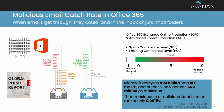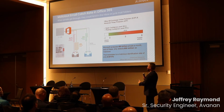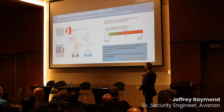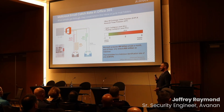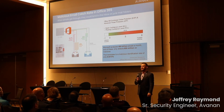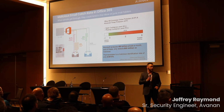So this is a great graphic here that talks about those 1 in 99 emails that come through are phishing, and what Microsoft's default security is doing with them. About 20% are marked as phishing, 50% as spam, 25% as clean, and 5% as whitelisted. And we'll talk about why whitelisting is dangerous in a second. But another fun stat that comes out of this is Microsoft analyzes 400 billion emails a month. That's a lot. But out of those, they're detecting 600 million as malicious. And when I first saw that number, I was like, dang, 600 million, that's a lot of emails to call as malicious. But what it translates to is only a 0.0015% catch rate of phishing emails. And we're seeing up here, the rate's more like 1%. So there's a disconnect there.